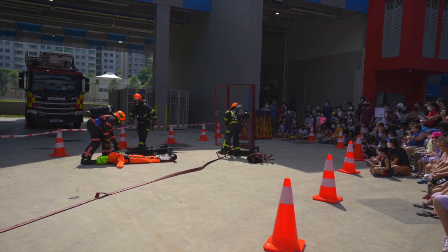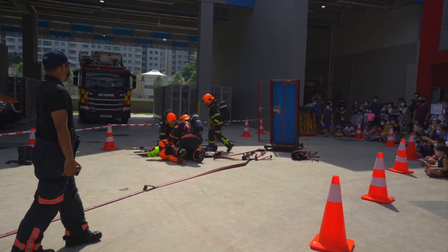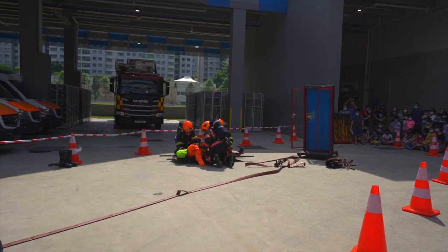Once the casualty is safely out of the risk area and in the safe area, they will proceed to package the casualty, i.e. put him on the stretcher.